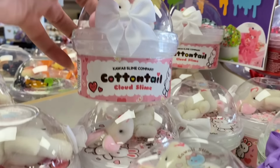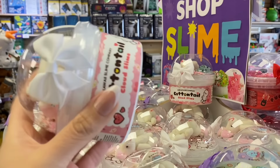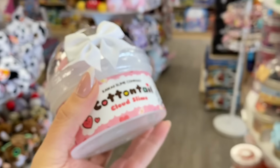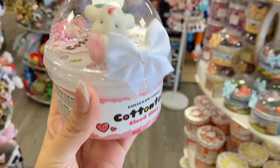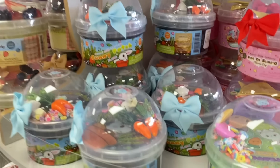OMG, guys. Cottontail cloud slime stop. Look how pretty that is. I love the kawaii slimes with the glitter at the bottom because taking them out of the jar is the most satisfying thing in the entire world. So put that there. Did I get this one? Yeah, that's the Egg Extravaganza. That's a really fun name.